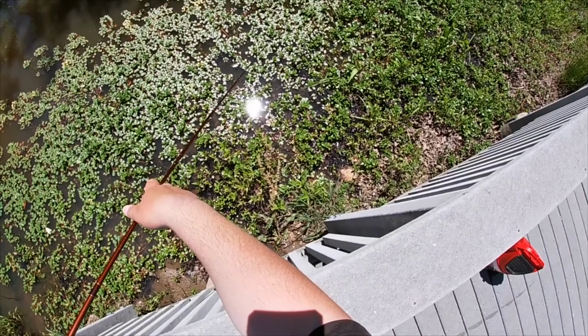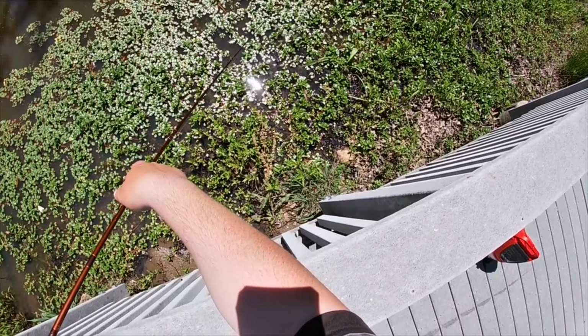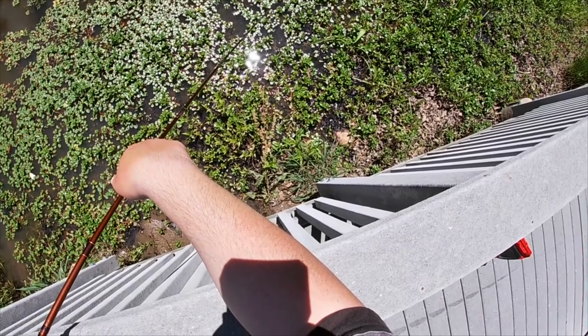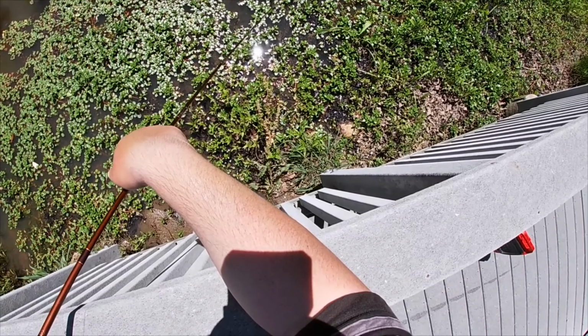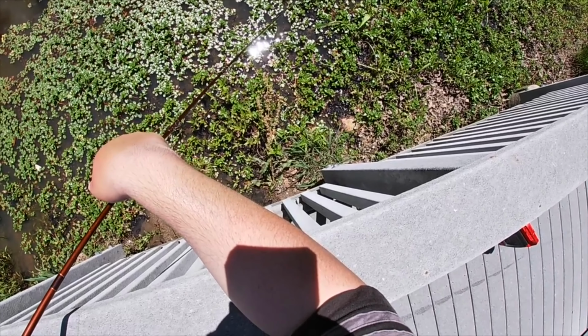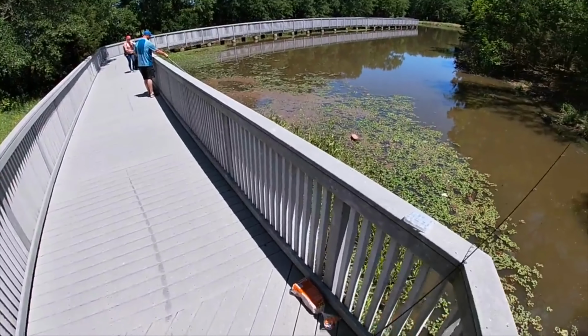Oh, yeah. Turned right at it. Oh, look at that. He lunged at it. I do not want to hook this guy, but look at that. He's going for it. That's exactly what he wanted.